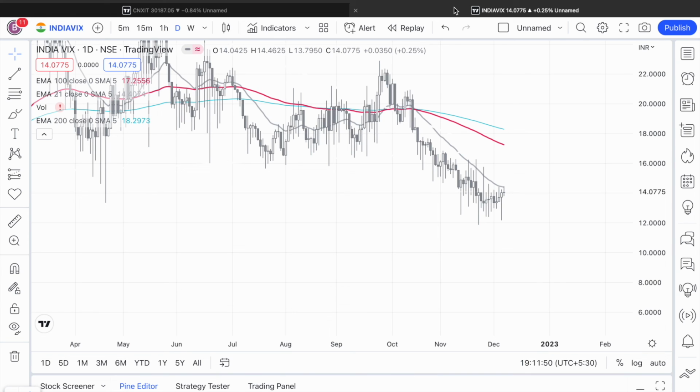So that was my view on Nifty and Bank Nifty. Let's see, tomorrow is an expiry, so we are likely to see some trending movements on an intraday basis, and we'd like to capture them, obviously. So that was my view on Nifty, Bank Nifty and the global markets. Let's see how this goes.